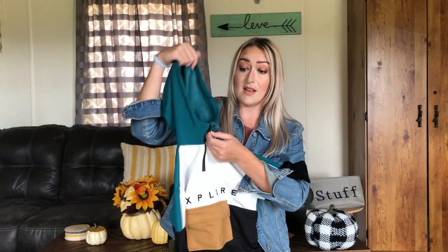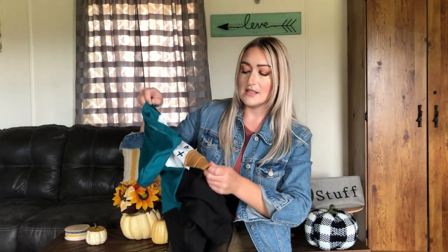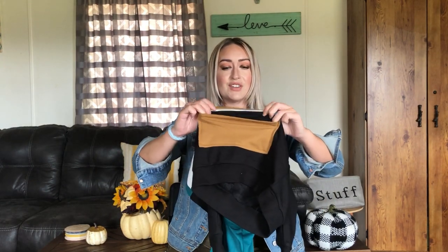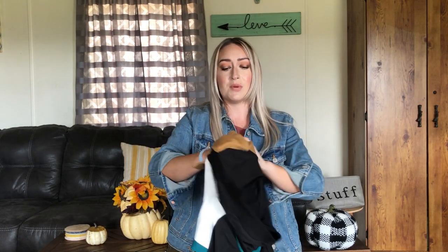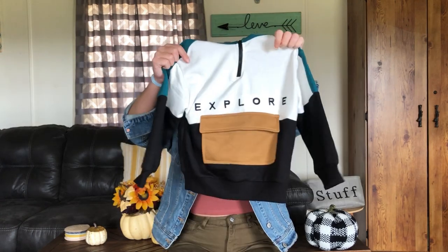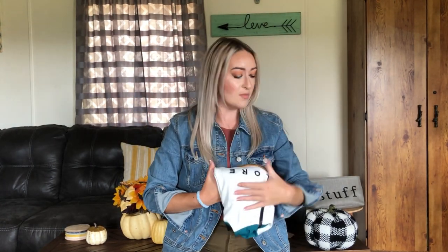The zipper does indeed work. It zips up and down. And then there is this little kangaroo pouch. It doesn't close or fasten or anything. It's just a flipped over kangaroo pouch, but it is real and you can put, I don't know, toys in it is probably what he'll do. It says explore, and I just thought it was extremely trendy. This is the one toddler piece of clothing that I've gotten from Shein.